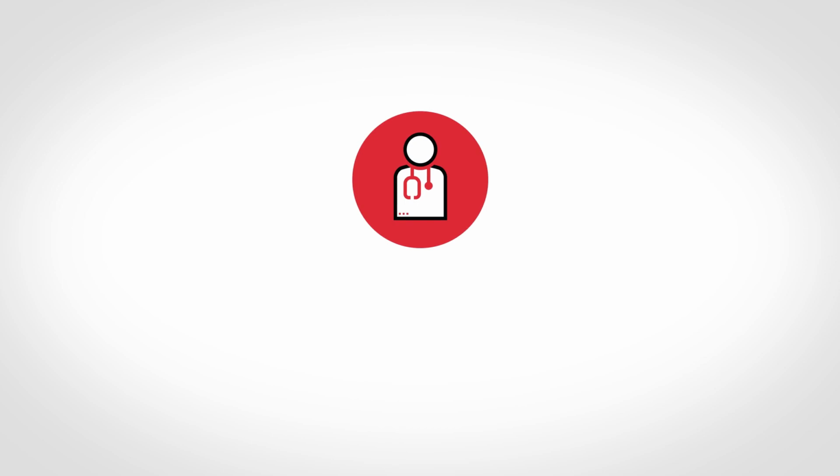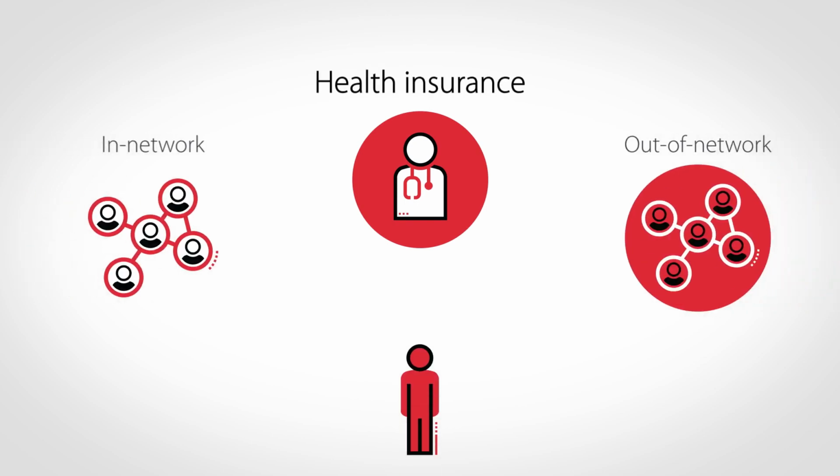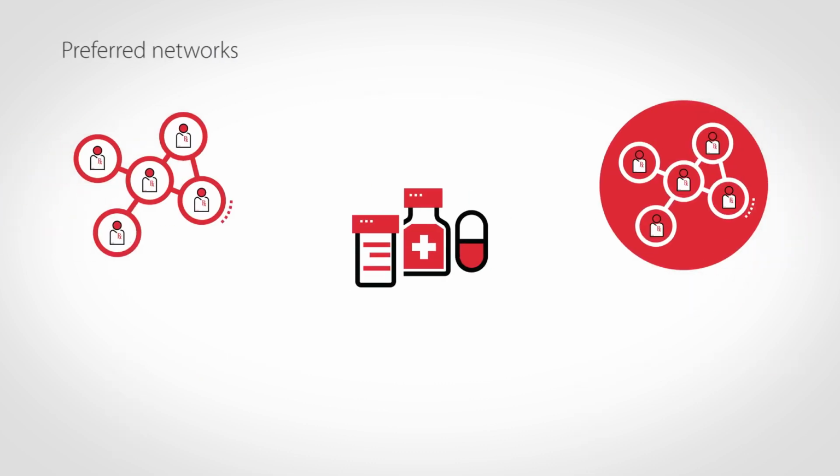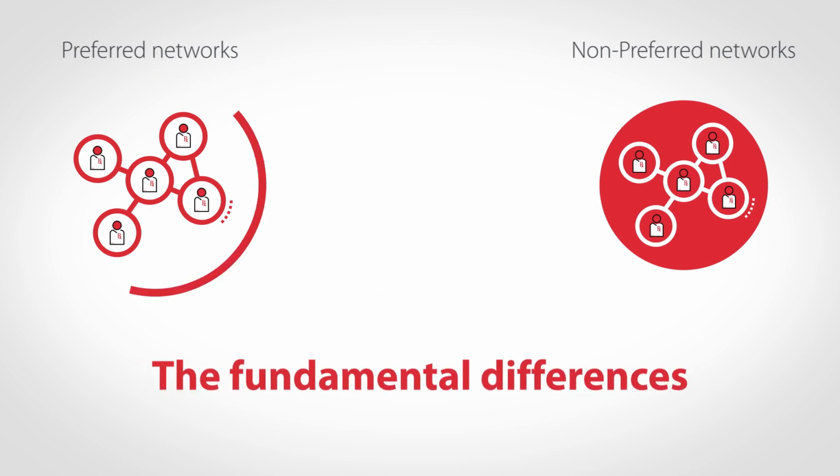Think of these plans very similar to your health insurance, in which you probably have in-network and out-of-network providers. As a patient, you're monetarily incentivized to use an in-network provider by lower copays and usually required to pay more out-of-pocket if you visit an out-of-network provider. Most Medicare plans design their prescription drug coverage using network pharmacies, commonly known as preferred or non-preferred. Let's go over the fundamental differences between preferred and non-preferred network access.